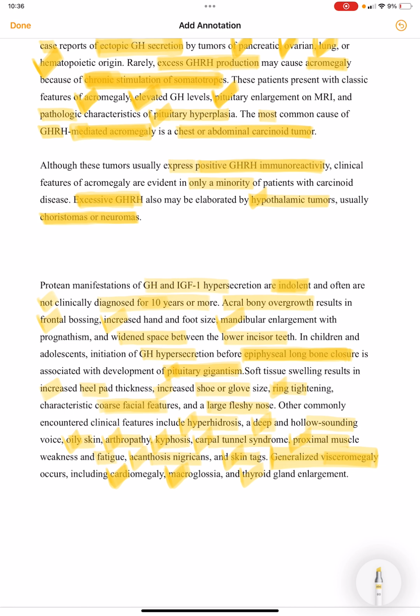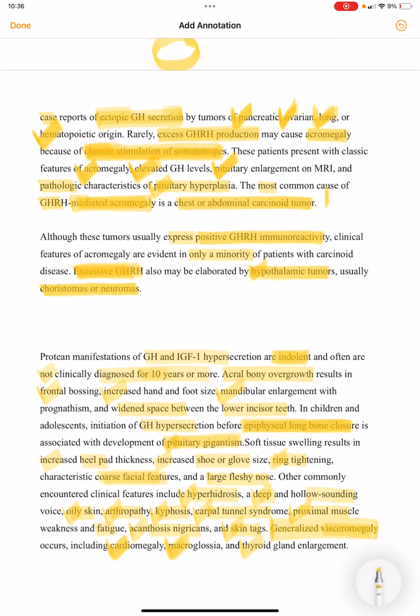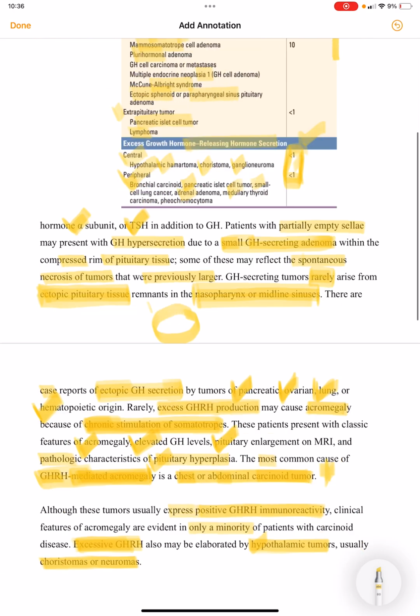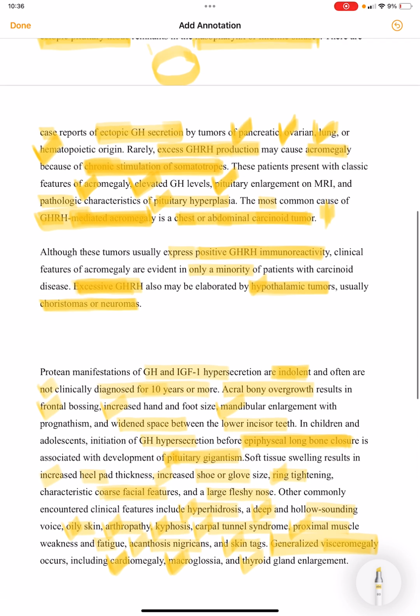Excessive GHRH comes from hypothalamic tumors, usually choristomas or neuromas. The most common cause of GHRH-mediated acromegaly is a chest or abdominal carcinoid tumor. So this is about the etiology and the manifestations of growth hormone hypersecretion.